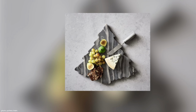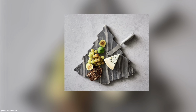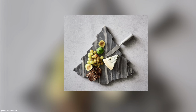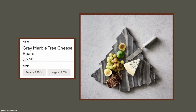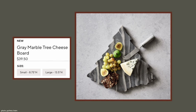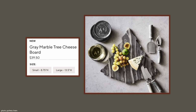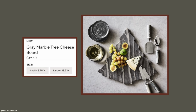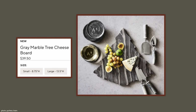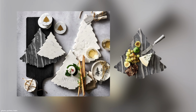Gray was so in fashion, everything was gray, that we all got a bit tired of it, but you're seeing a lot of gray coming back at this point. And this is a pretty version of the cheese board. I think having a marble item on your kitchen countertops is a savior. It helps you not stain your countertops. If you're pouring red wine, you can throw a hot pot right on top of it and it's not going to damage it. Marble is so durable.